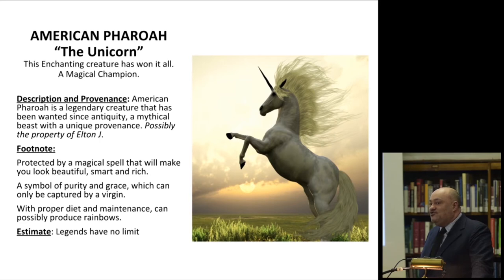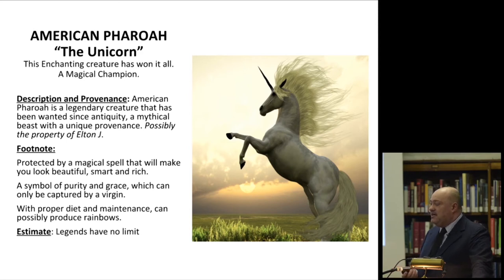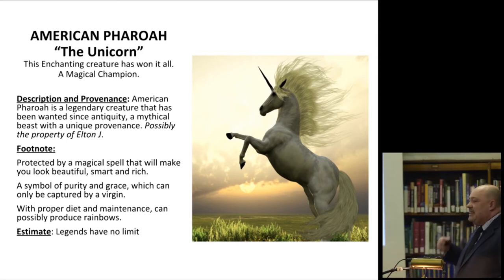The property of Elton J. You get it. Like some famous singer owned that horse. Wow, it makes it really expensive. The estimates, and you have people that buy this stuff. You have people that really believe this and will buy this unicorn for $1 billion or whatever, Trump money, whatever. And that is something I want you to remember. The little horse in 3 auctions becomes a unicorn.